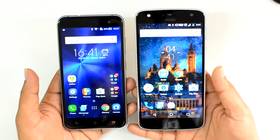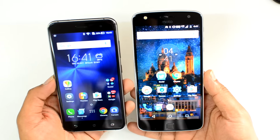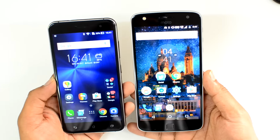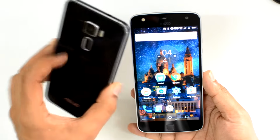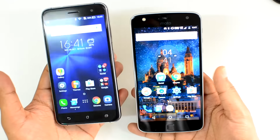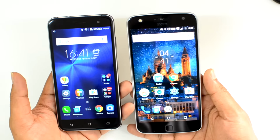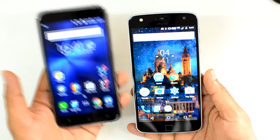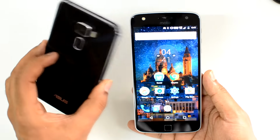So now we have talked about almost all aspects. If you were to buy a device, we would definitely suggest the ASUS Zenfone 3, the 5.2 inch variant, which is priced at 22,000. That's a great deal because it does have a good design, good camera, a good display, good performance all around. But it's not really power packed in terms of the specification when you compare it to the Xiaomi Mi 5 or the OnePlus 3 or even the Lenovo Z2 Plus. But overall, this is a really good device.